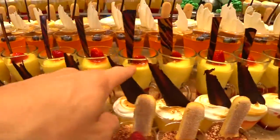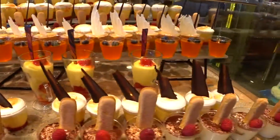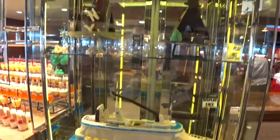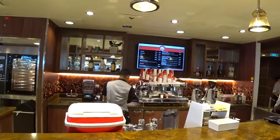Wow, this is really good. Look at the attention to detail. A lot of cruise lines don't do this. Oh, look at that. Made an Anthem of the Seas cake. And we have the coffee bar back here also with Seattle's best coffee.